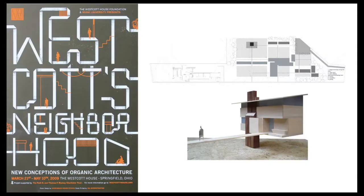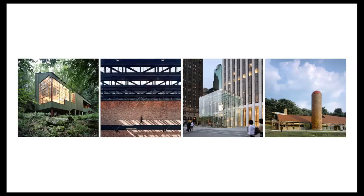And this work culminated in our studio's work for the Westcott House, a visitor and education center proposal for site master planning, as well as my student work as a student housing for those studying at Fallingwater.